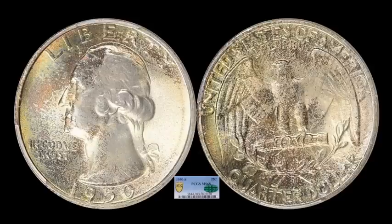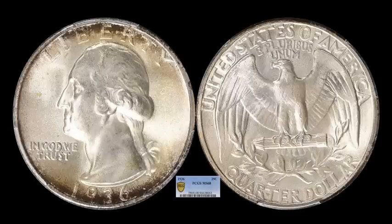PCGS assigned a grade of mint-state 68, and it's got a CAC green bean on there, which, as if it needs that. But it certainly doesn't hurt, especially the final hammer, which ended up being $7,031.25.